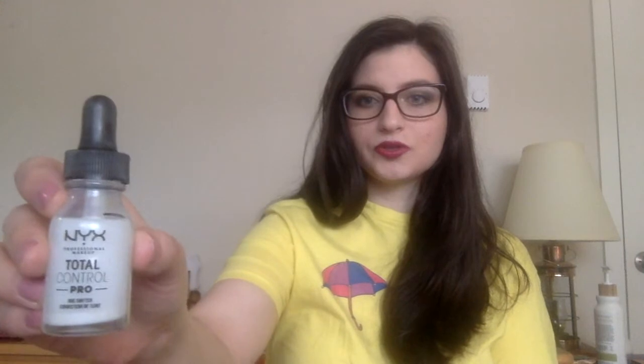Now, in kind of the same vein, I want to roll in my NYX Total Control Pro Lightning Drops. I bought these on the recommendation of Jackie Ina as she was reviewing the new NYX Total Control Pro line. And I have the glow drops in this formula, which I absolutely love. So all my foundations are too dark. I was excited about this.